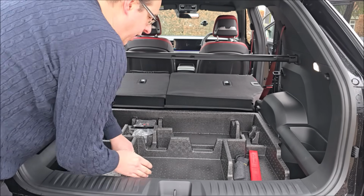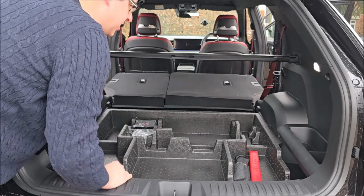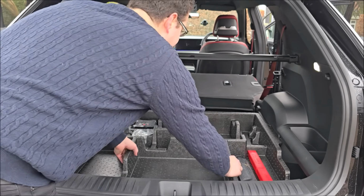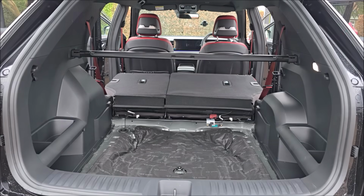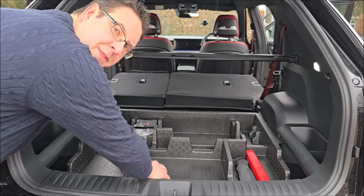If you remove the boot liner, you've got this, which is a nice polystyrene cubby storage area. You've got warning triangles, toolkits, and a tyre inflator. Under here, however, you've got the space for an actual spare wheel. It doesn't come as standard, but you can check out some of that soundproofing as well. Look at that under there. I'm super impressed. That doesn't seem cheaply made either.